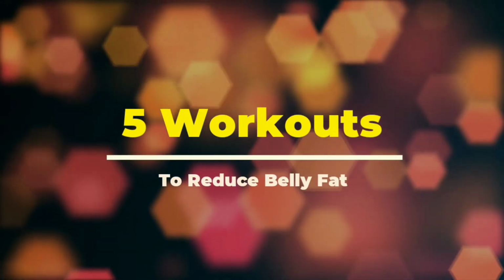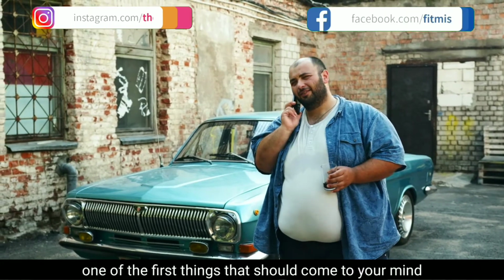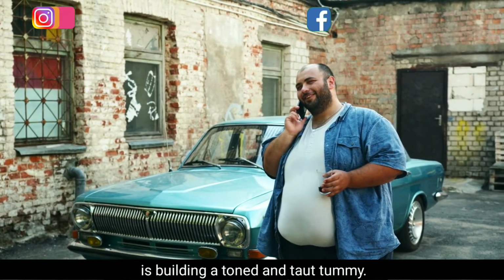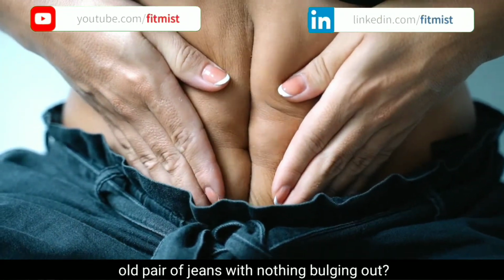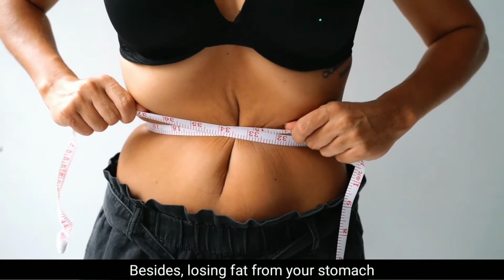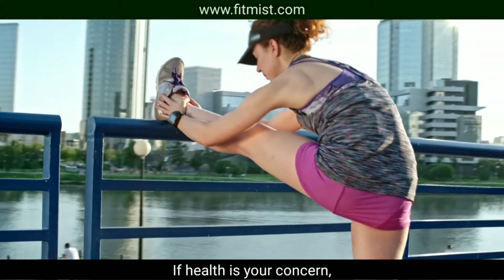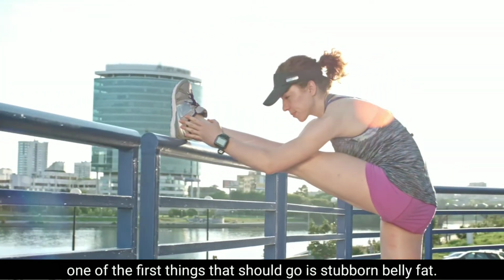5 workouts to reduce belly fat. When you think of losing weight, one of the first things that should come to your mind is building a toned and taut tummy. After all, who wouldn't want to slip into an old pair of jeans without anything bulging out? Besides, losing fat from your stomach is one of the surefire methods of improving your health.